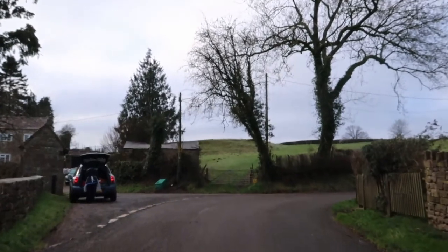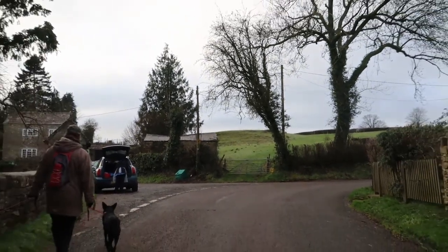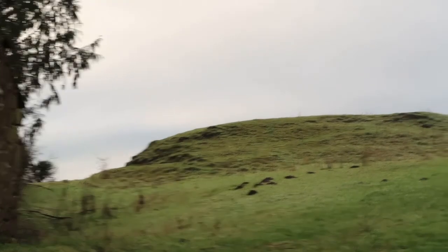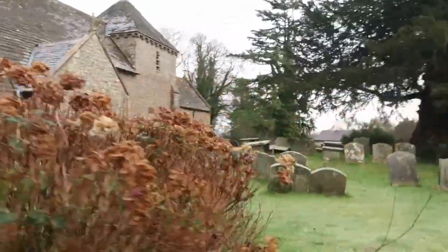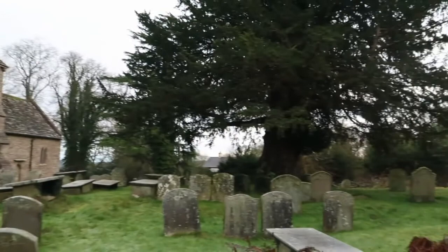We're now approaching Hewelsfield Church, which is very interesting. It's in a circular enclosure, which suggests that the church was built on originally a pagan site. And up there is another earthwork, which they think could possibly be a Motte and Bailey type castle. Ancient yew tree.